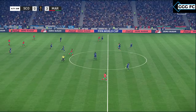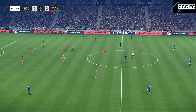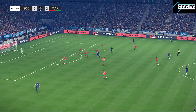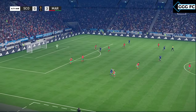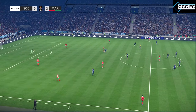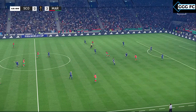Oh, can he get onto this? Cuts out the pass. Moved on forwards. And he's had a shot! United States have gone with just about enough of it. Scotland have obviously gone down this shooting route in the hope of exposing a flaw or two. I think the best thing they can do is just move to plan B.